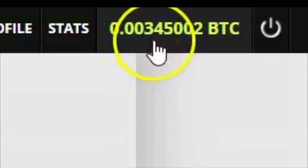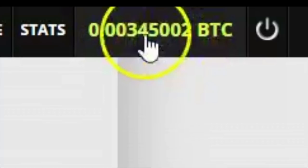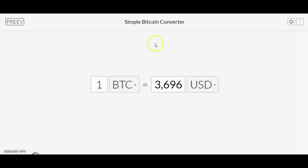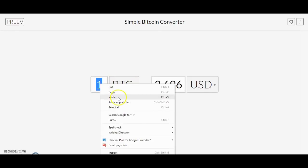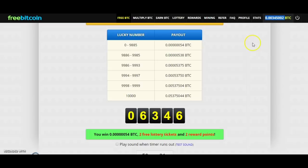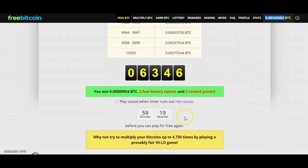I want you to just look up here at my balance. Look at that balance. That's a pretty nifty balance. We're going to copy that balance there, head on over to Preev, where we're going to paste it and see what we got here. $12.75 right there from doing this every day, from coming here every hour on the hour, which I do mostly from my mobile phone. I enter in that code and I get free Bitcoin.